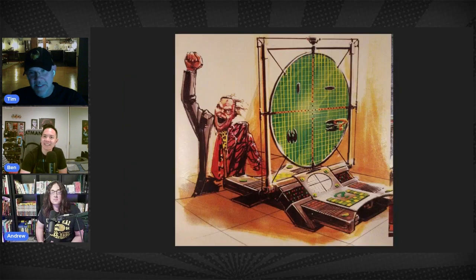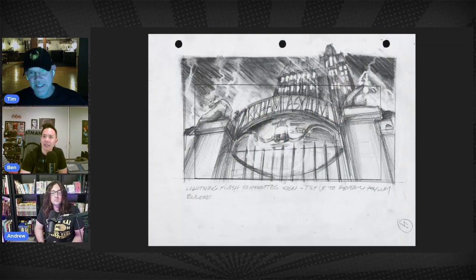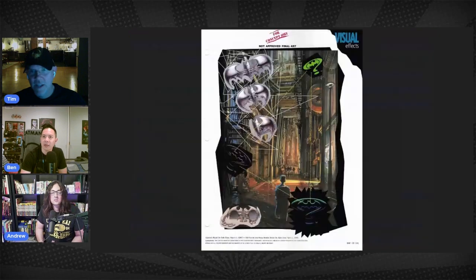Yeah. Man. All right. We've got Two-Face playing Battleship. We've got Nygma's Claw Island hideout. And then a storyboard of Arkham Asylum. And then a fantastic look at Arkham Asylum. Yeah. This concept art by Joe Griffith that we love. Joe was a great dude. This looks like merchandising art for Gotham, maybe. Yeah. I don't recognize it.